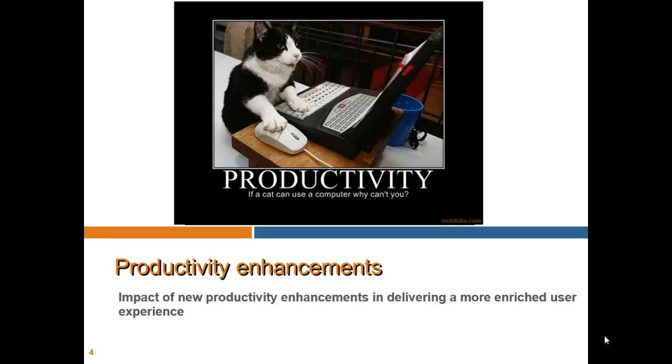Okay, so starting off with productivity enhancements. I'm not a big social networking guy. This picture was recommended by my 7-year-old who suggested that the internet is comprised of cats. So I thought that it was a good one to add for this particular section. But what we'll be covering are some of those changes to the UI, changes to the overall structure that really have an impact to productivity.